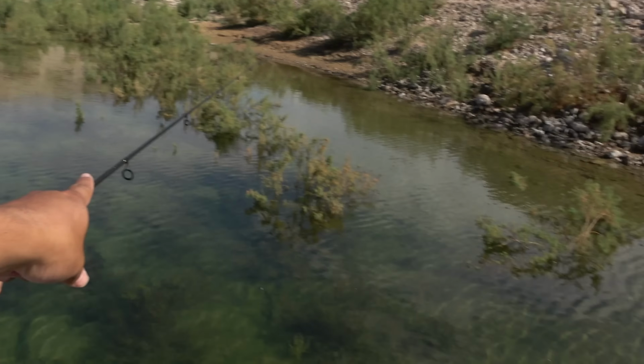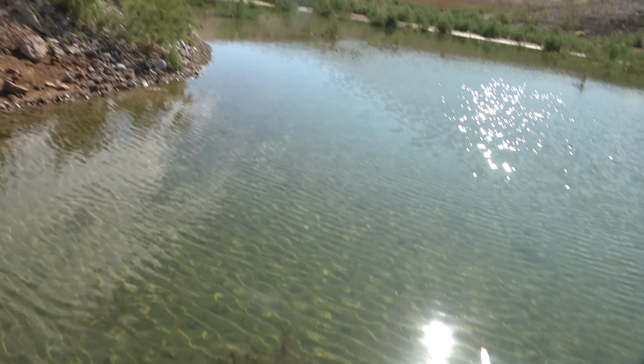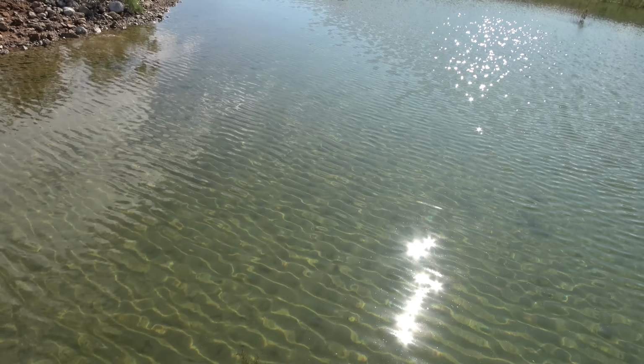I saw a bunch of small fish right there. They're hiding in those cracks. It's gonna help them out. A lot of them will survive. Let's go look back here real quick and then we'll move on to the next boat.